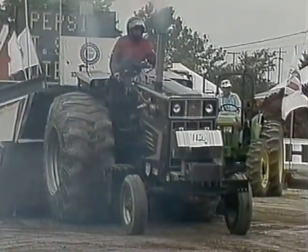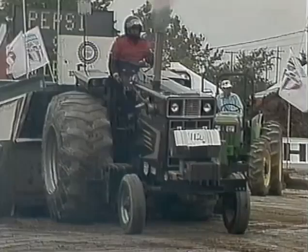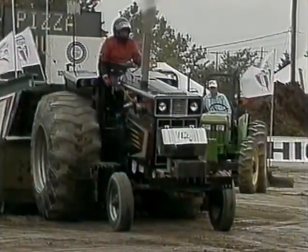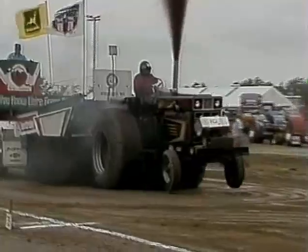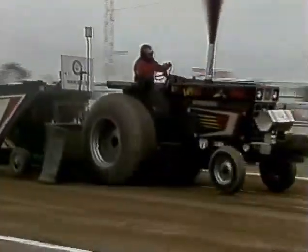There are 3 of them out of here now. They've been fortunate to get, they pulled a little bit earlier in the class. This guy, though, has got the last shot here this afternoon before the pull-off. Can he do it? We'll find out in just a second.